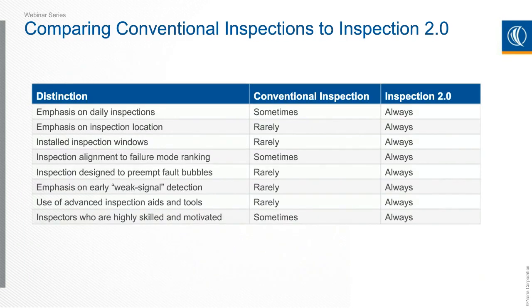Hopefully at this point it's clear to you what's unique about inspection 2.0 and how it is different than conventional inspections. And, you know, inspections have been around a long time. And we want inspections, because of their simplicity and high frequency, to deliver to us the conditions that we can respond to conveniently. And even when work orders are required, we want a high percentage of our work orders to be triggered or alarmed by inspection.